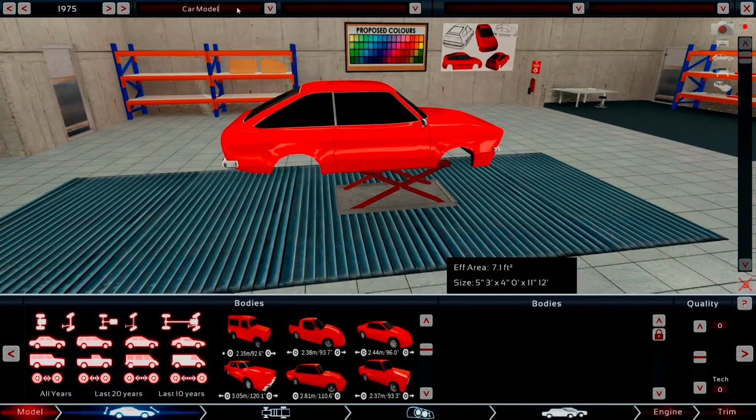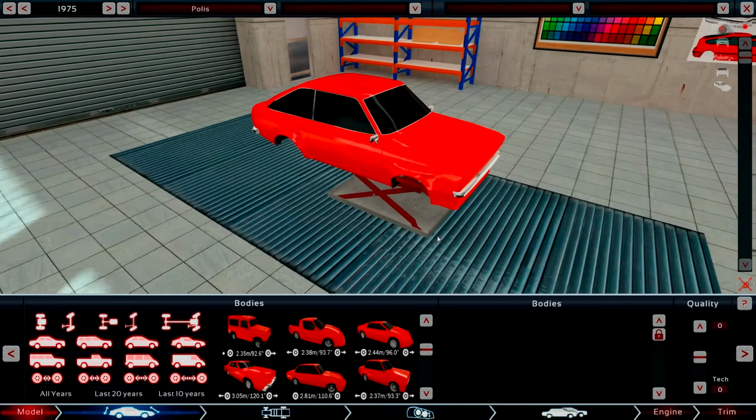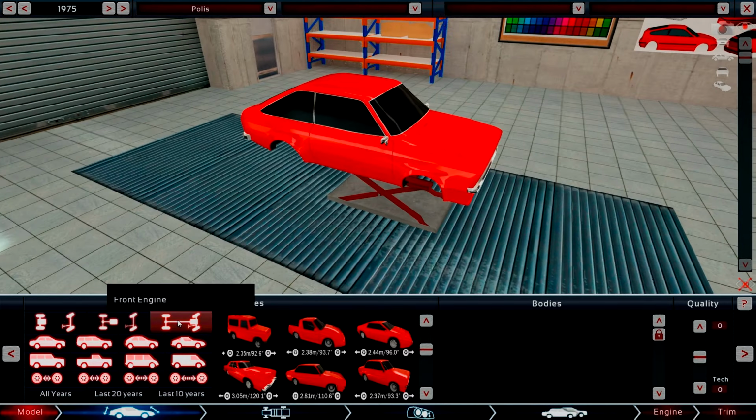We, of course, are not going to call this a Civic because it's not a Civic. Honda, don't sue me. We are going to call this the Polis. Polis is a Greek word that means kind of city-state or nationality or country. And I think this is a front engine. I hope to gosh this is a front engine. This is a front engine, maybe? Well, we'll find out. Let's bump the quality a little bit.